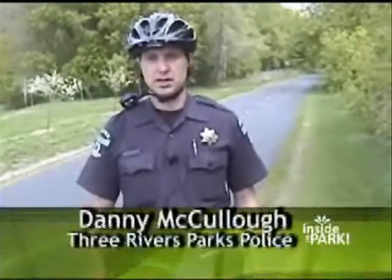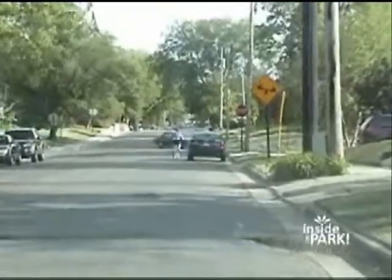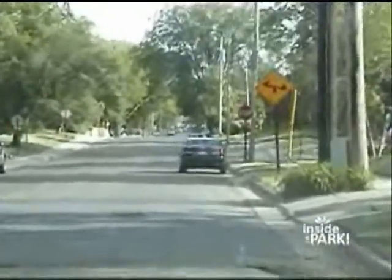Another really important rule of the road is always remember when you're operating on a street, you have to abide by the same rules and laws that motor vehicles do. So when you approach a red light, you have to stop at a red light. When the red light turns green, you have to go. When you approach a stop sign, you have to stop at the stop sign. In other words, you have to operate just as a motor vehicle does in traffic.